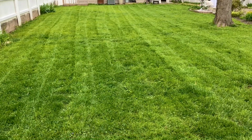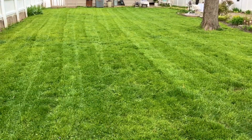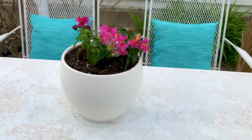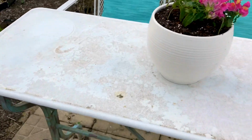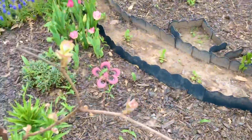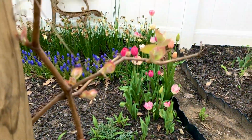Sunday, April 5th, and the lawn is mowed again for the 3rd time. It's beautiful. This pot used to have herbs in the patio, but since we've redone the patio and the pot that was on this table broke, put some flowers in it. We need to paint this. We whitewash everything, and we haven't got it all whitewashed yet. Hubby does that.